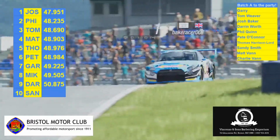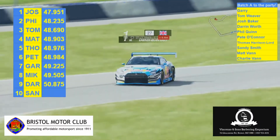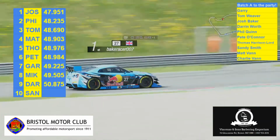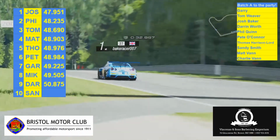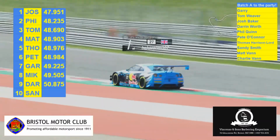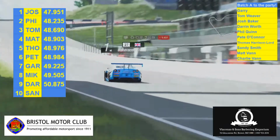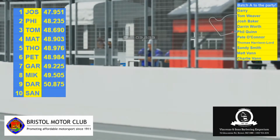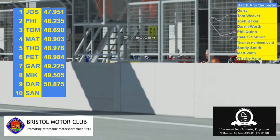So, current leader, Josh Baker, final run. Can he improve? He was unable to improve on his second run. The current leading time was set on his first timed run. Oh, and over the grass. Just lost the back end there on the way in. I suspect that means he's not going to improve. Let's see what happens when we get to the end of this lap. So out the final corner, reasonable amount of curb, but looking nice and neat. 48.591. That would have been good enough for third place, but he's already leading. Good drive. Let's see if he can hold on to that for the rest of the evening.